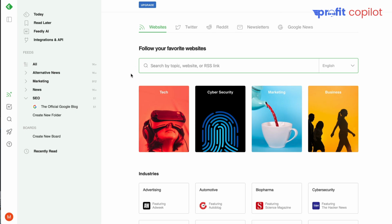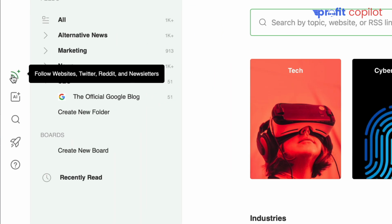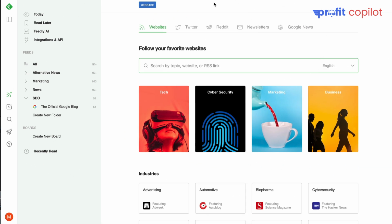If we go back to Feedly, which we used in part 1, I want you to add your RSS feed to Feedly as well. To do that, head over to the follow websites section. Here I've got it highlighted on the left hand side. If you click on that button, it will take you to this section. All you have to do is put in your RSS feed here and then follow your own website. And now Feedly will share your content with its users.